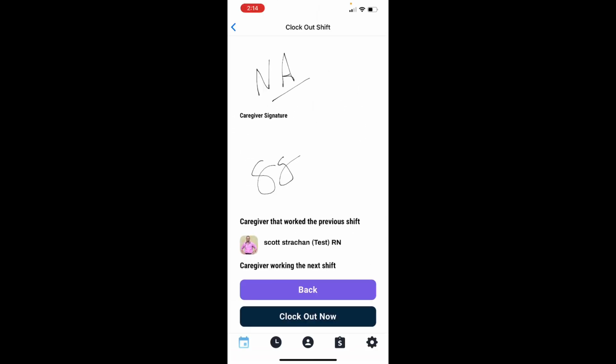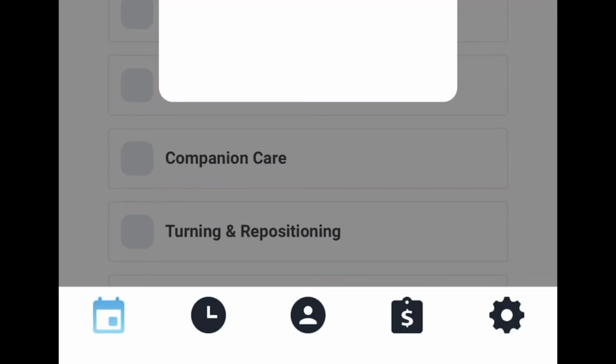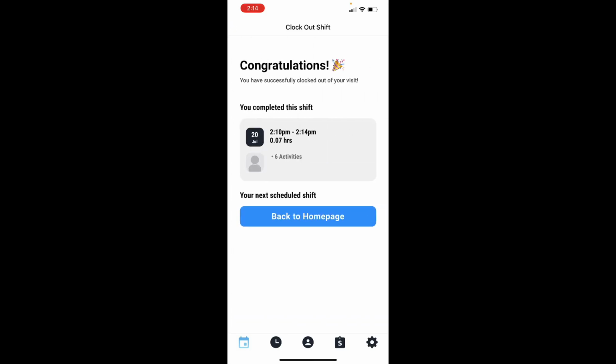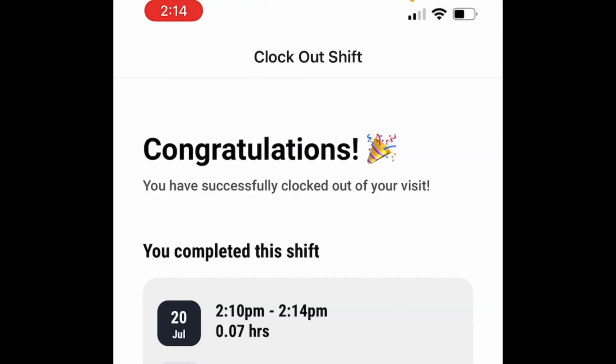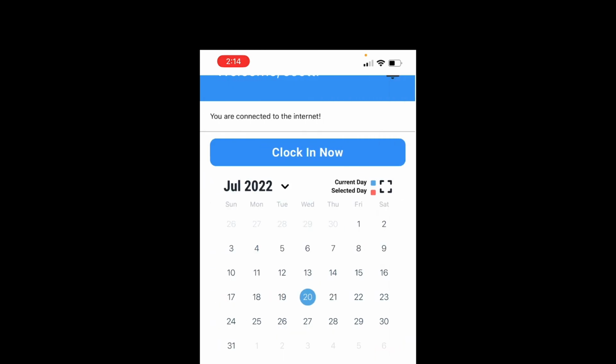And you can see who worked the previous shift, who's working the next shift, and then you can select Clock Out Now at the bottom of the screen. You're not officially clocked out until it says, "Congratulations, you've successfully clocked out of your shift." It will also show you that you've completed the shift, the number of activities you documented, the total time that you're invoicing your client for.